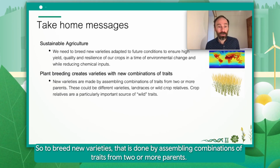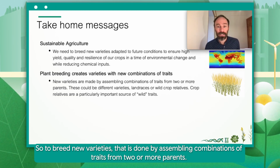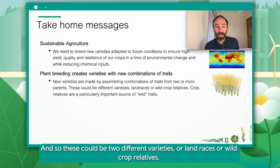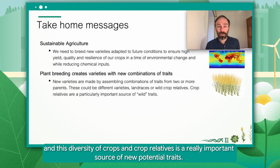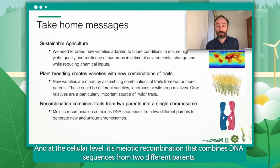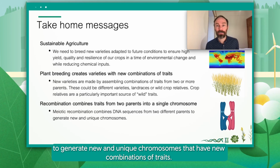So to breed new varieties, that is done by assembling combinations of traits from two or more parents. And so these could be two different varieties, or land races, or wild crop relatives. And this diversity of crops and crop relatives is a really important source of new potential traits. And at the cellular level, it's meiotic recombination that combines DNA sequences from two different parents to generate new and unique chromosomes that have new combinations of traits.